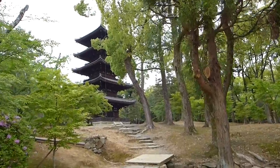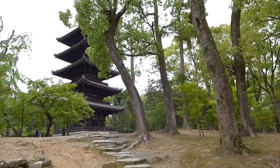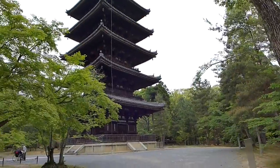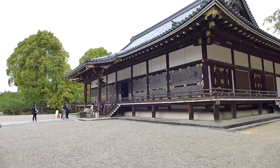That is a temple building. It's really pretty and it has a giant green string hanging from it. It's my favorite part. Awkward steps, my favorite. Seagull.